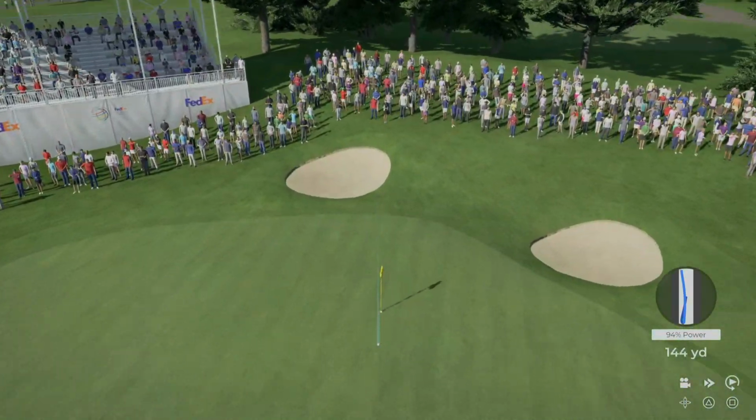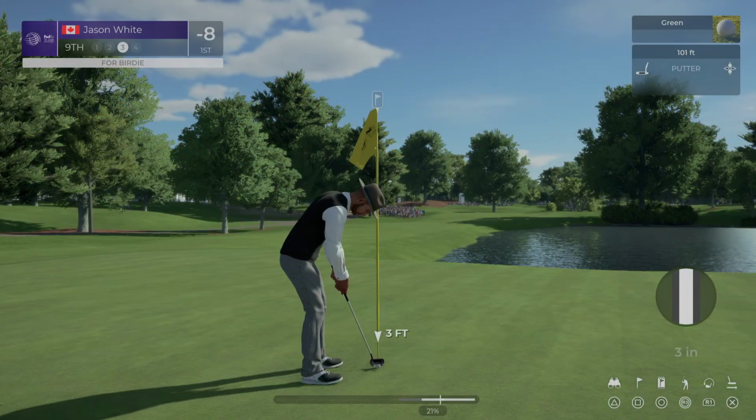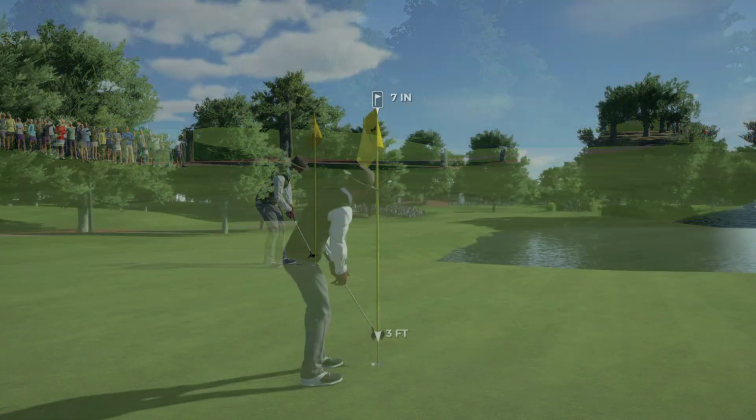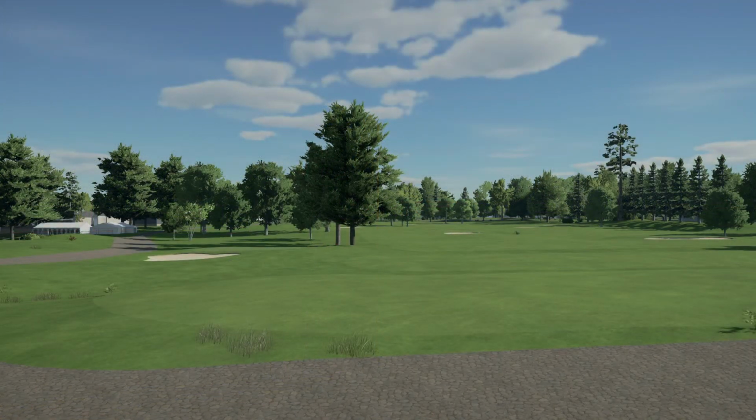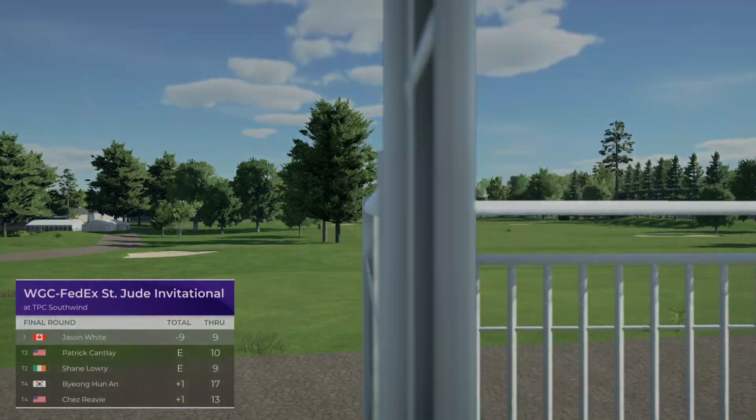Well, this one's right at the pin. Oh, that's great. It just missed the hole. And mark it down. That's birdie number 7 on the scorecard. Managing to maintain their position on the leaderboard.